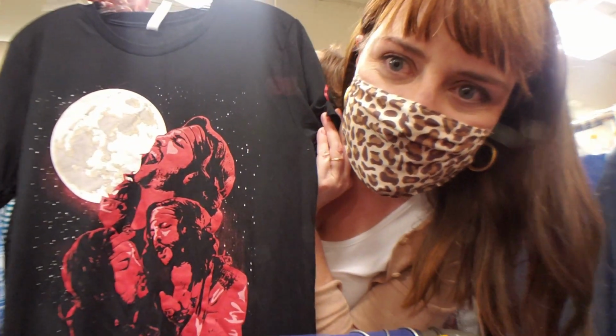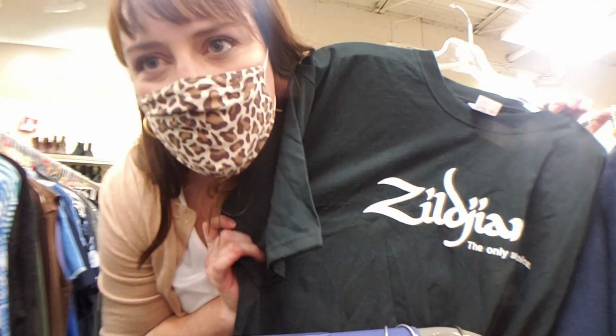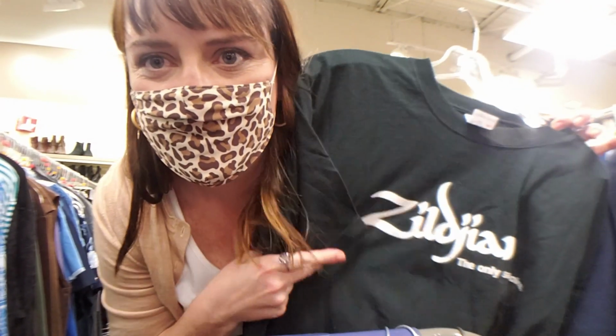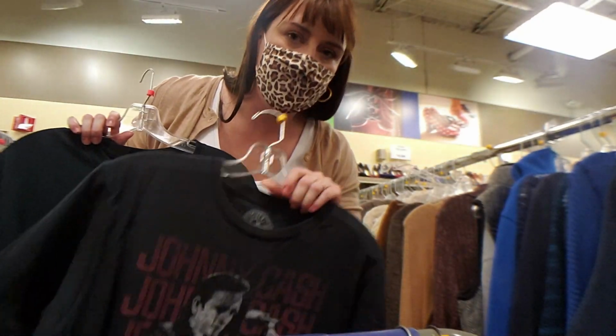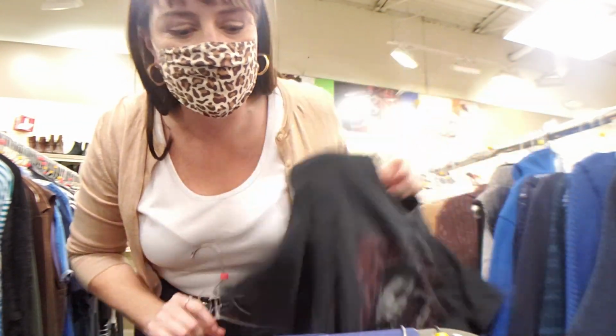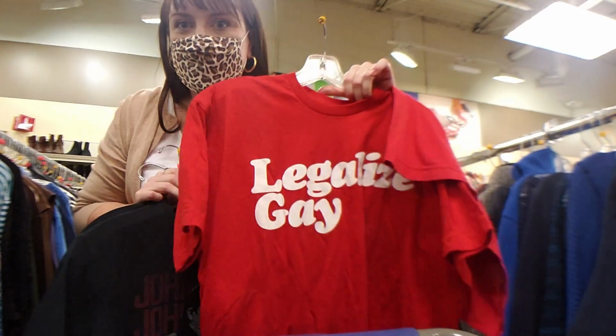What is this? I don't know. The sleeve says Dr. Pepper. I play drums, so I really like this. This is a brand of cymbals, if you don't know. My favorites are this one. I think I most likely will get Johnny Cash. I do think it's cool because it has the Sun Records logo. This one. And this one.